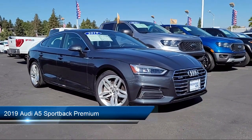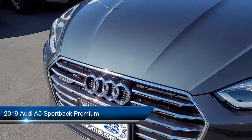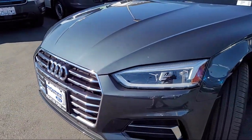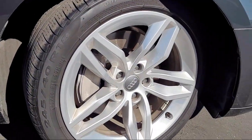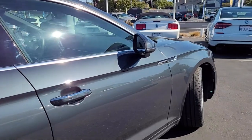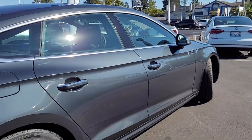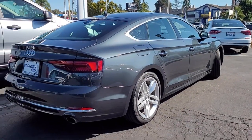It comes equipped with Audi Connect Care Emergency Communication, Rear View Camera, Heated Front Seats, Audi Sound System, Leather Steering Wheel with Auto Tilt-Away, HomeLink, Rain Sensitive Windshield Wipers, Keyless Entry, Alloy Wheels, Speed Sensing Steering, and has less than 20,000 miles on the odometer.